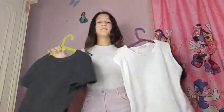You could style them in any way. You could layer it with a blazer, with a jean jacket, which I was actually going to put on this rack, but I forgot, so let's talk about this later. You could wear them alone, just like that, with basic jeans, or like the one I'm wearing right now. Mine is not this basic, but at the same time you could consider it basic, but you will not be able to layer it.